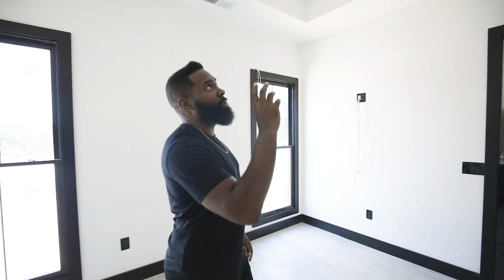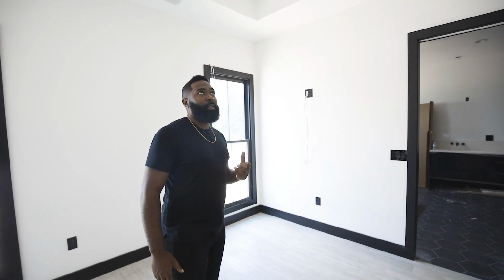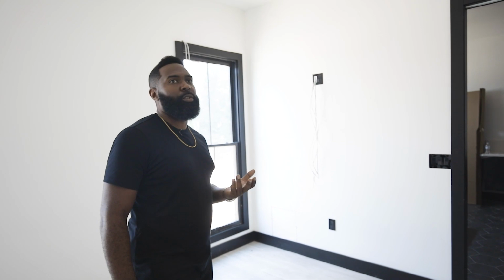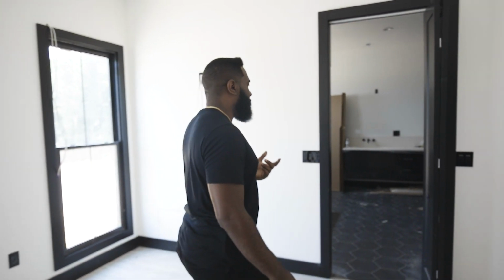I'm not sure if I like this, so I'm probably gonna go back with the fan since we already have 4 can lights in here. There's probably no need for a whole separate chandelier for light. So I'm probably gonna throw a fan back in here. And let's go into the master.